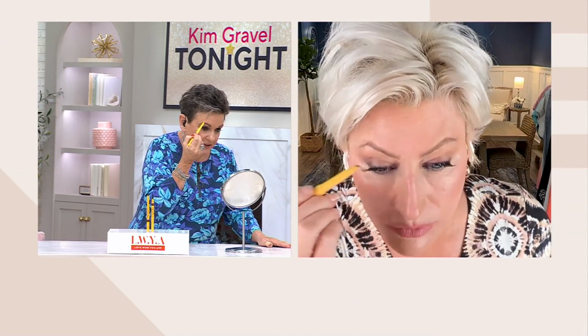And I love that you can play with your brows. If you want them a little thicker someday, if you want to draw in the little hairs on top like I just did, or if you want it a little softer, you can do that too.